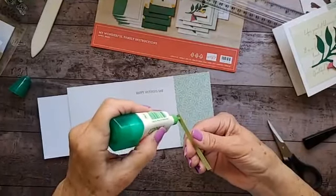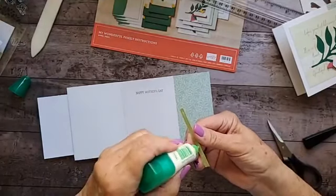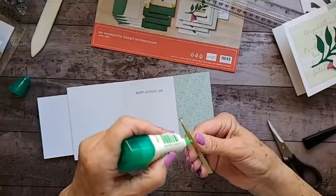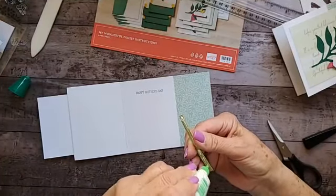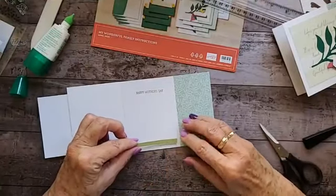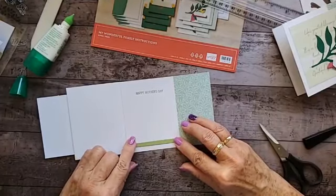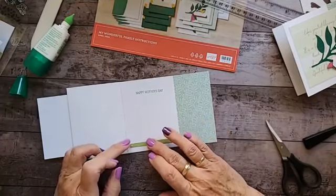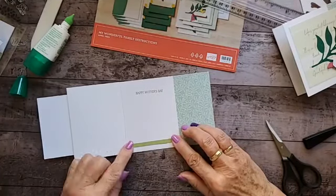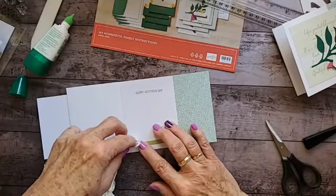Come on. Naturally, my glue doesn't. Jeez, what is wrong today? Oh, there it goes. Okay, it decided to come out. So that's going to be a little too much. It's going to be a little squishy. You know, it doesn't go all the way across, but sorry about that. It just adds a little bit more dimension on the card.